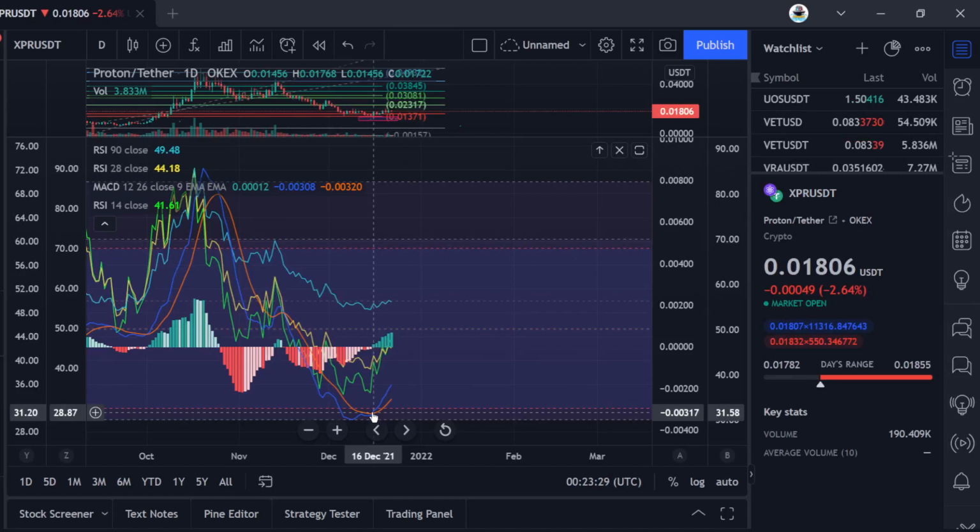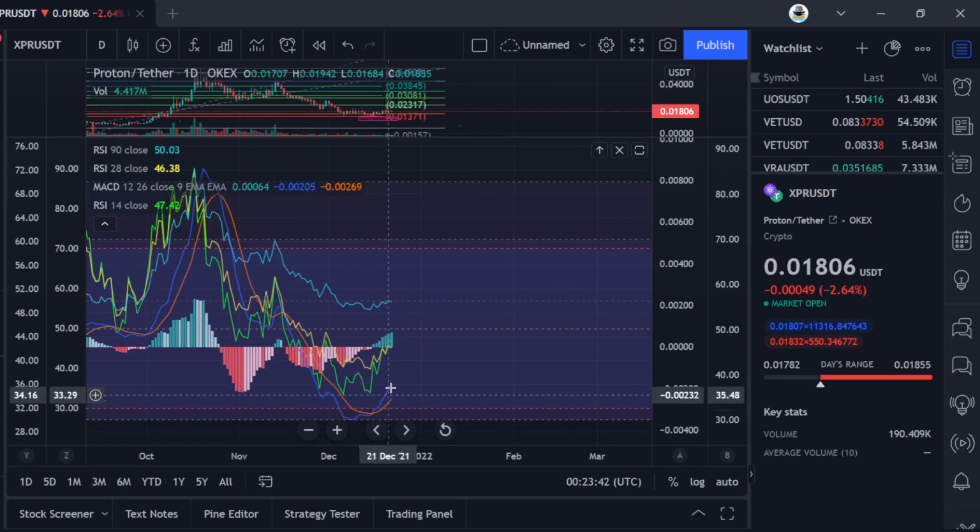I thought that might have been out by now, but clearly that may be something that happens in Q1 next year maybe. You know, roadmaps are just penciled in, of course. They're a good guideline, but sometimes it just takes a bit longer. So we just have to appreciate that. So we're in a good positive momentum into a bullish momentum of XPR.